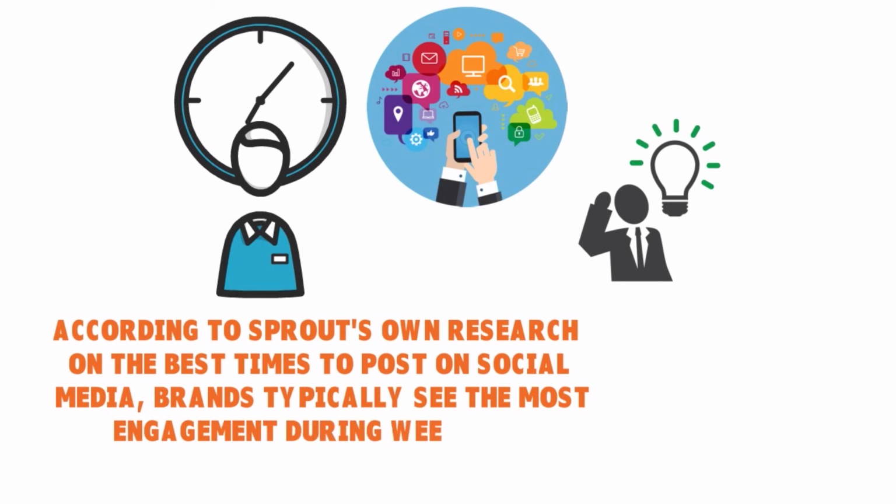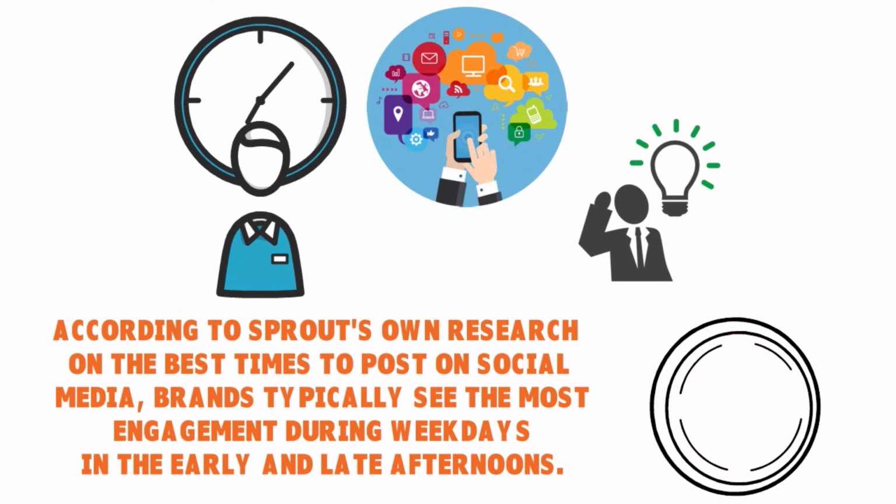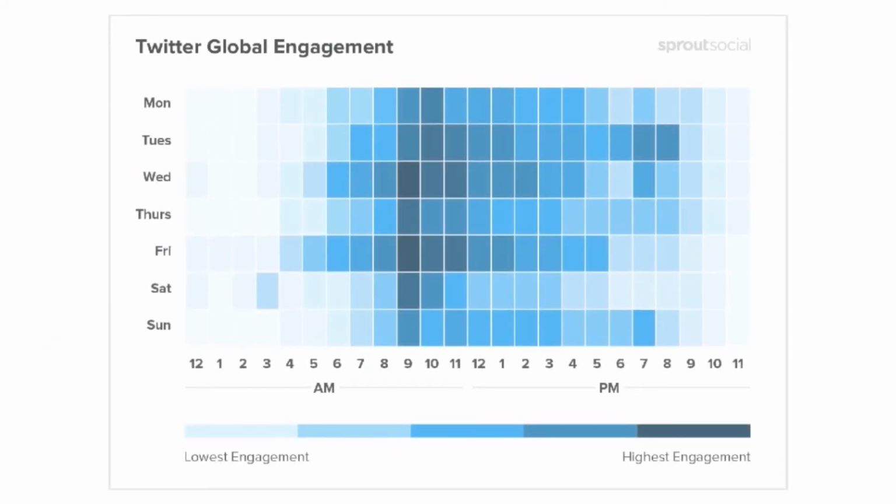According to Sprout's own research on the best time to post on social media, brands typically see the most engagement during weekdays in the early and late afternoon. We are showing here a picture on the screen courtesy of Sprout Social, and they're showing you in blue and dark blue the engagement. The highest engagement is around 9 a.m. to, I would say, 7 p.m. But it really depends on the day. It goes from the lowest engagement to the highest engagement.